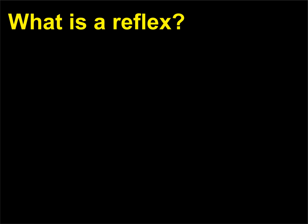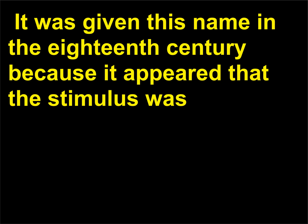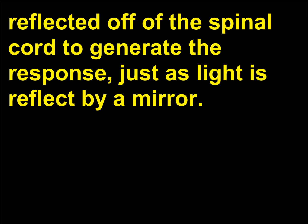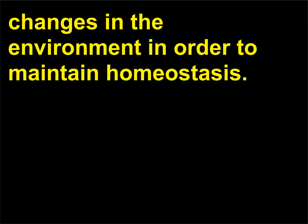What is a reflex? A reflex is a predictable, involuntary response to a stimulus. It was given this name in the 18th century because it appeared that the stimulus was reflected off of the spinal cord to generate the response, just as light is reflected by a mirror. Reflexes allow the body to respond quickly to internal and external changes in the environment in order to maintain homeostasis.